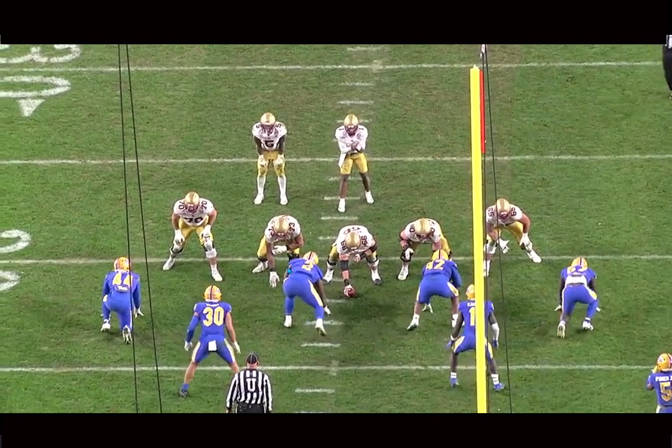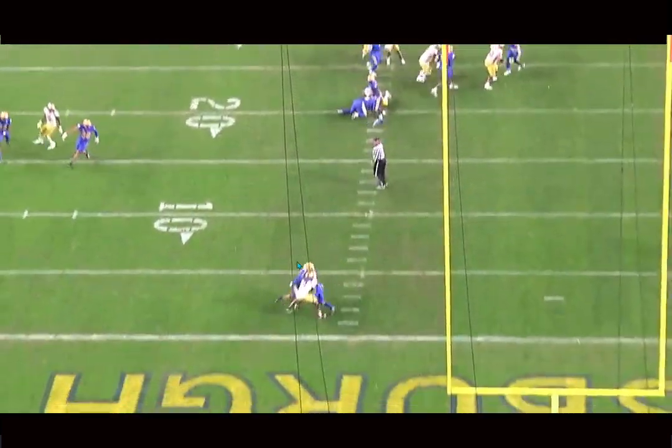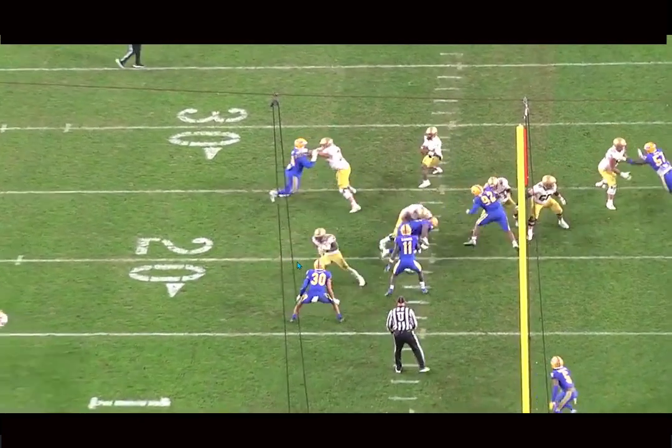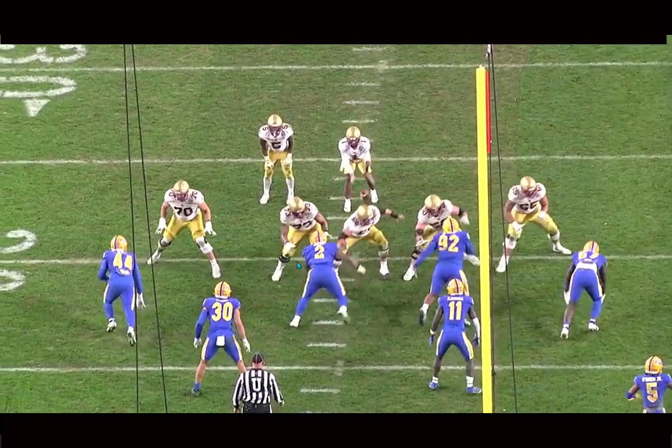Another quality rep for Mahogany, this time in pass protection. They're sliding to the left there, and the guy tries to hit him with a spin move, and he just wins that rep so quickly. Terrible throw by the QB, gets intercepted, but he gets off the ball.